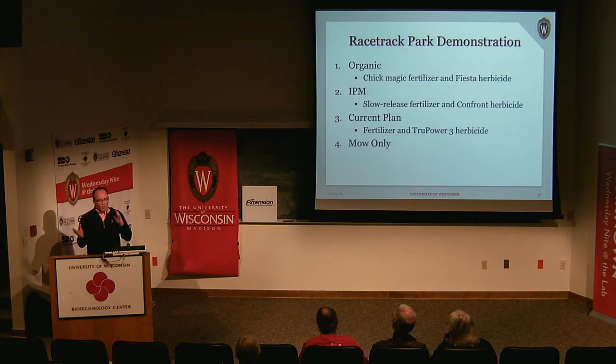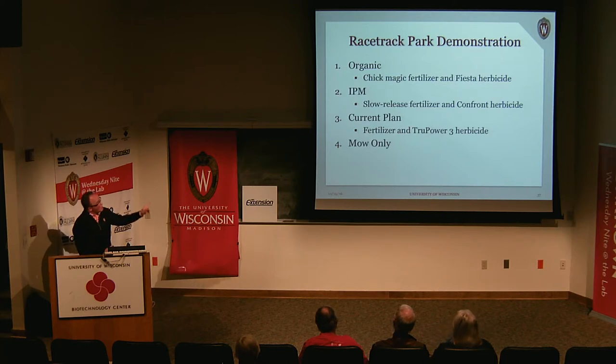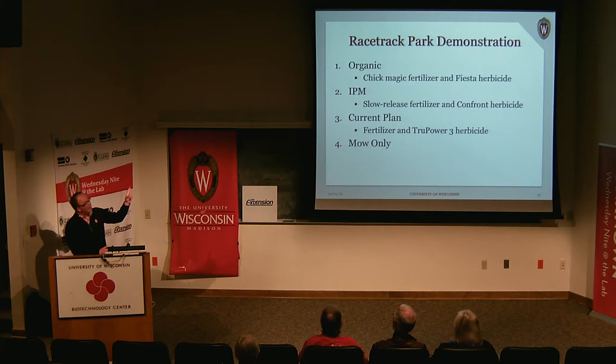We're just finishing up the second year of this study, and we're just starting to get more and more results in. Again, I don't have graphs or pictures to show you. I will say there are some significant differences developing between these plots. The organic plot does look pretty good, but we also need to take cost of management into account when we're talking about public facilities, and the cost is prohibitive for that organic management, according to the city of Stoughton. The IPM plan and their current plan are, for the most part, fairly similar. We do see some more weeds in the IPM plan than in the current plan, but again, it's a trade-off. What do the Stoughton city residents want?